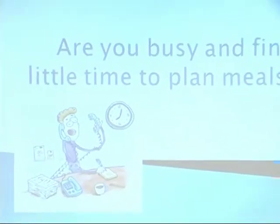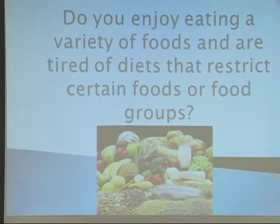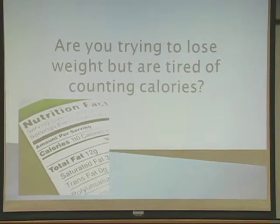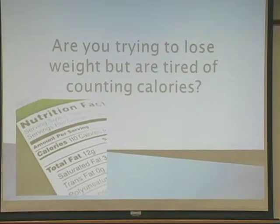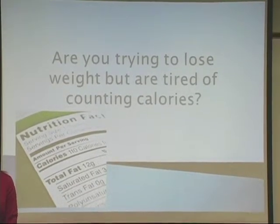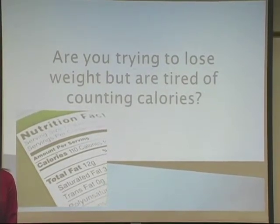Are you busy and find little time to plan meals? Do you enjoy eating a variety of foods and are tired of diets that restrict certain foods or food groups? Are you trying to lose weight but are tired of counting calories? If you answered yes to these, then we have an answer for you. The plate method allows you to plan meals quick and easy. It actually is a meal planning method that portions your food out for you, so you're not counting calories, and it allows you to include a variety of foods. So let me show you how it works.